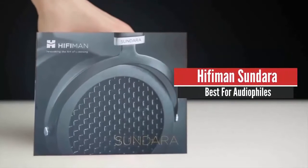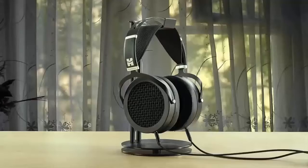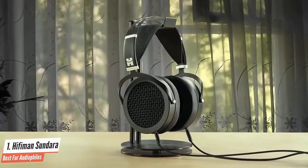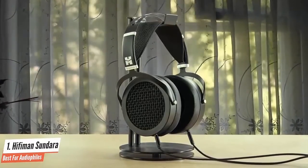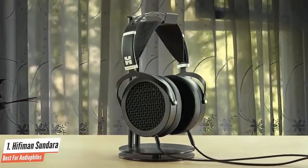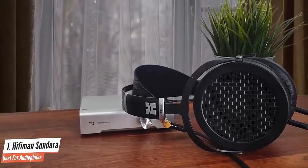Number 1. Hifiman Sundara. Best for audiophiles. The Hifiman Sundara are some of the best audiophile headphones under $500. Their build quality feels premium while their sound quality is fantastic. While they have limited accessories, they offer good value for the money and will last several years.